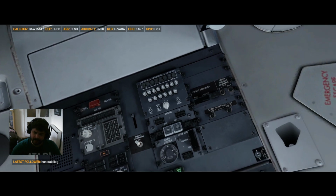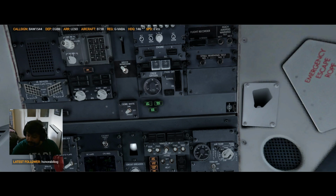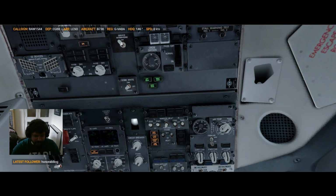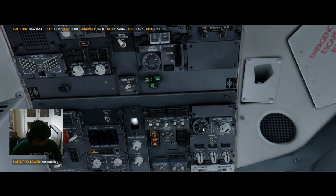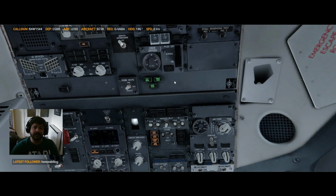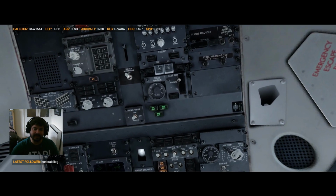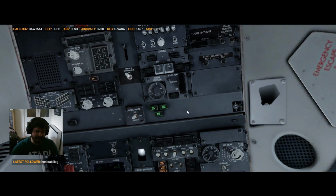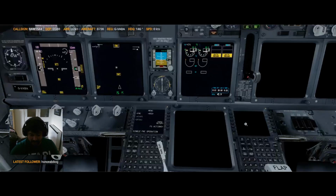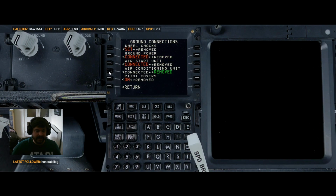Cabin utility power. I'm going to say I don't know. I feel like I should know it though, but I just don't. So we'll leave that one. And it says IFE pass seat power. Again, that seems like an important one. Oh, hang on. Passenger, no. No, that's the seat power. I don't know. Again, I feel like I should be doing that. It should be something, you know. But it ain't. So we're going to go to the FMC and go into ground connections and set that up.